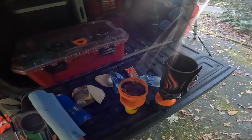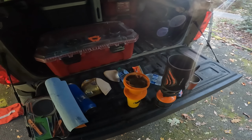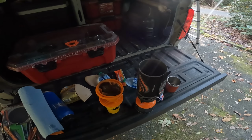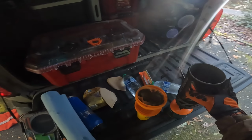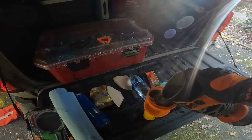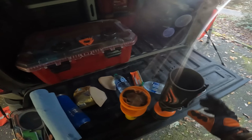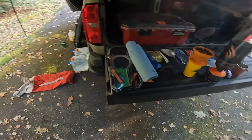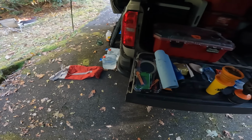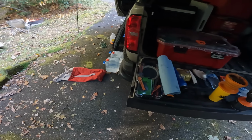Basically, I'm taking my vacuum-sealed pre-cooked oatmeal, sticking it in the jet boil, and boiling it until it's warm, I should say. It's short of being microwaved. That seems to be working out really well. So then I'll have me some nice hot oatmeal, and then from there throw the rest of my stuff in the truck and hit the road.